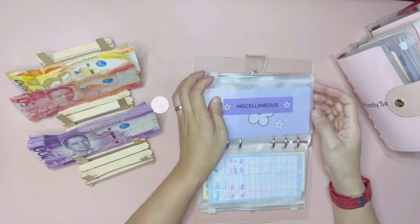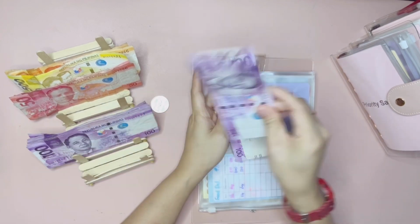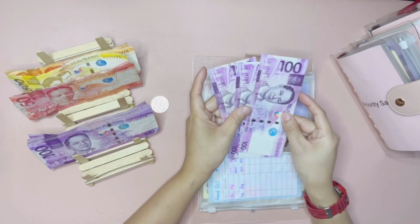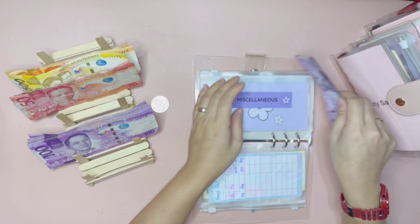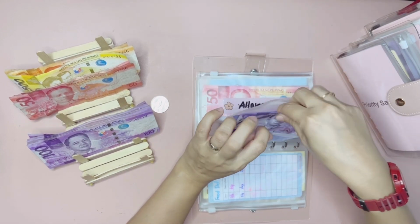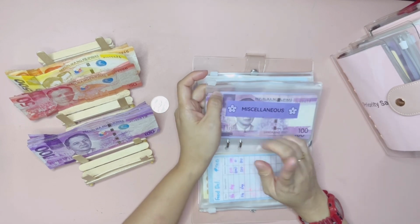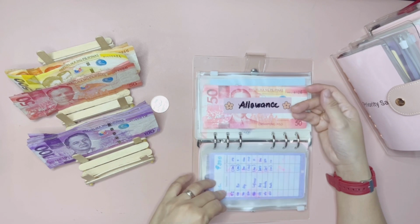Then we have miscellaneous, and miscellaneous will get 300 pesos. 1, 2, 300. And this is for any expenses that are not included in the first 3 categories, or if we run out of dishwashing soap or liquid soap, or if our budget for the week is not enough, then we will dip into our miscellaneous envelope. Okay, so miscellaneous envelope is done.